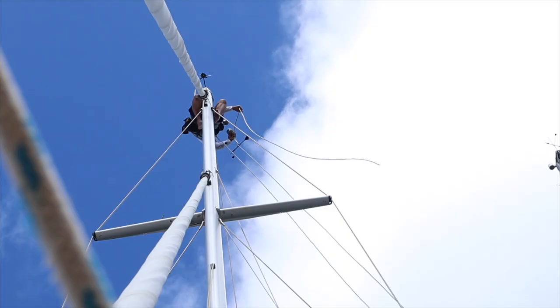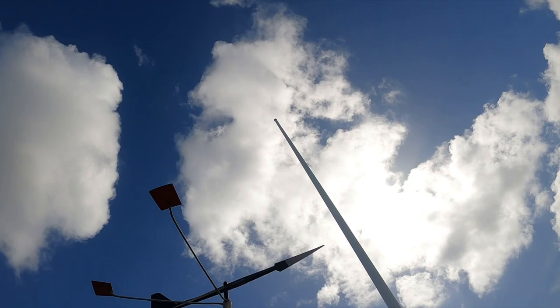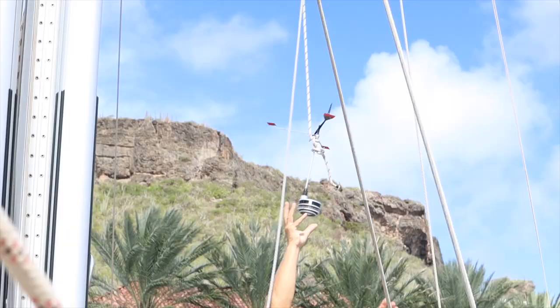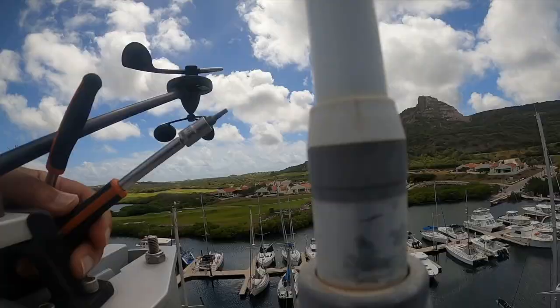While up there, we also installed a new B&G WS320 wireless wind sensor. Fortunately, I don't have a fear of most anything, including heights. Hanging at the top of the mast with the tropical breeze blowing and the boat swaying in the water sure isn't for the faint of heart.